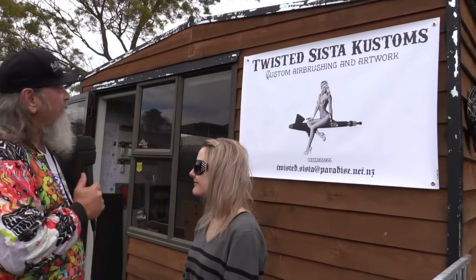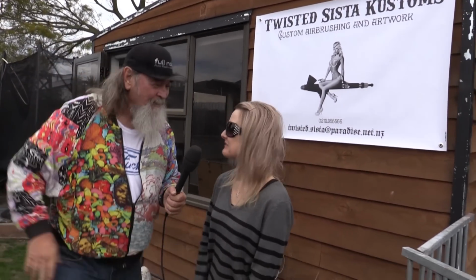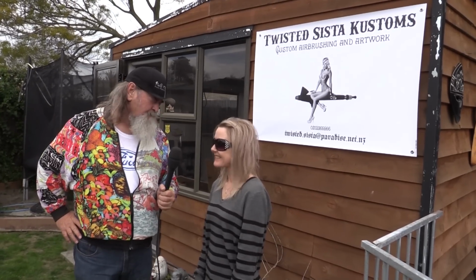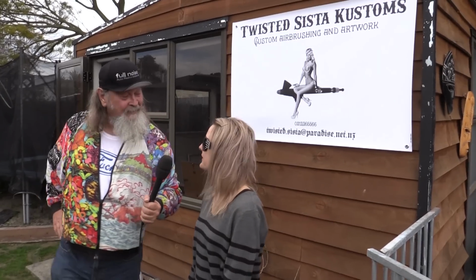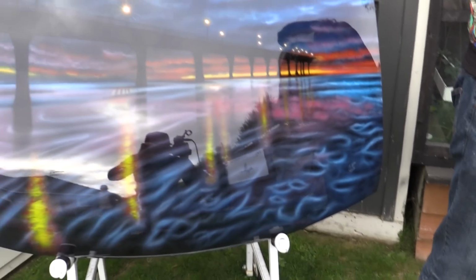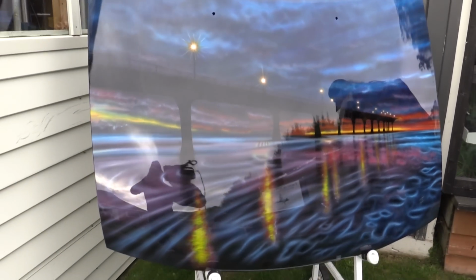Okay, here we are with Gemma and Twisted Sister Customs. Hey, Gemma. Hi. You're the talented airbrush artist that did all the work on the boot of the Pontiac Parisian, but you've also done some amazing work, and you've got a bonnet over here that's going to be raffled off. Tell us a little bit about this. You're raffling this off where? Down at the Rockabilly Show and Shine on November 21st.